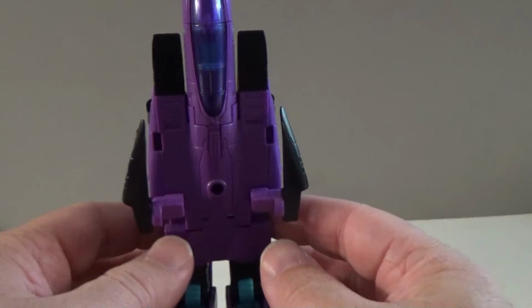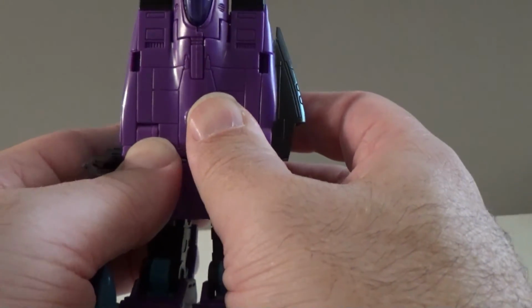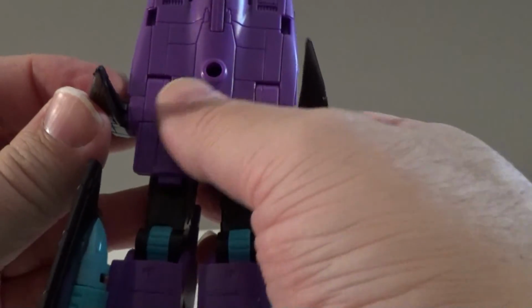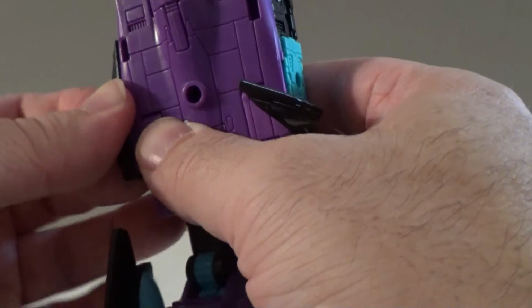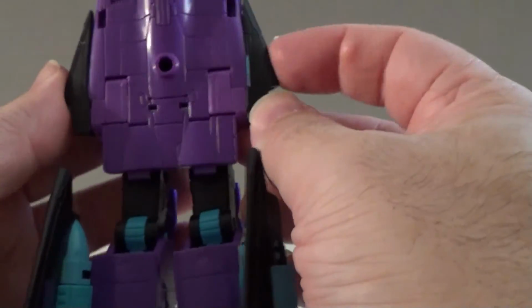Turn him around for a second, because we're going to take these pieces here from behind his shoulder, fold them down so they're flush with the body, and then adjust the black pieces to line up against the side of the fuselage, like that.